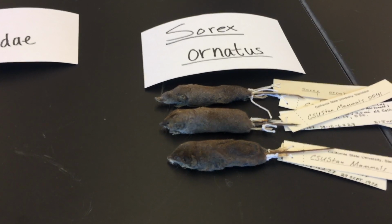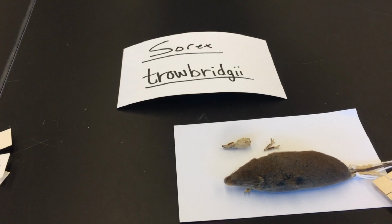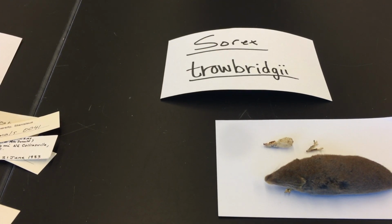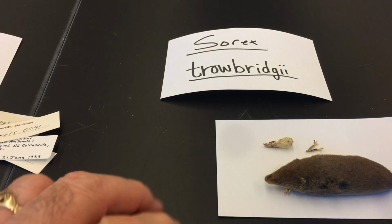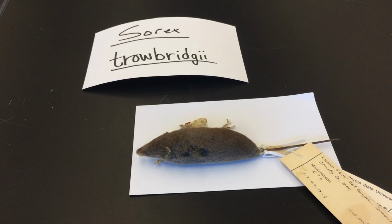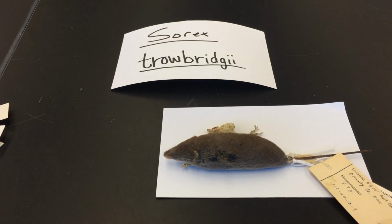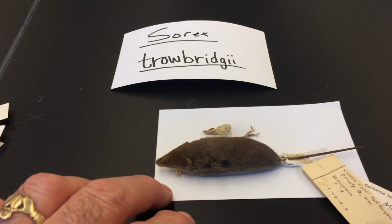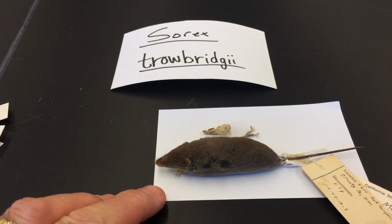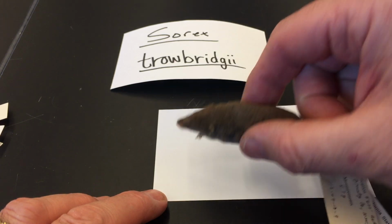Another shrew that we have along the west coast here is Trowbridge's shrew. Now, this one has a longer tail. This is Sorex trowbridgei, named after a chap named Trowbridge back in the 1800s. It's still a small animal, but it's much bigger than the ornate shrew. Here it is on an index card, and you can see how it more than fills the card. Its tail just extends beyond the index card, and the tail is more than half the length of the body. It's a much more robust animal, much bigger.